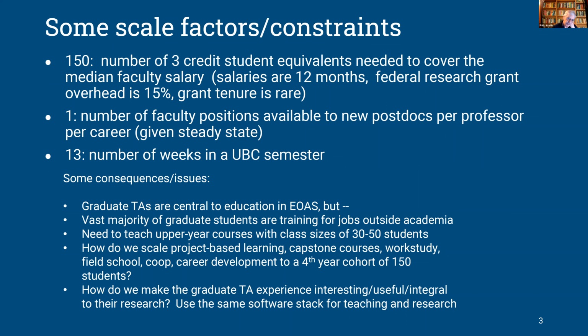13, so that's the number of weeks in a UBC semester, not much time. And that means that you really have to think through how you're going to introduce a third or fourth year work study student to all of this technology. And it's extremely good discipline for teaching your own colleagues, right?